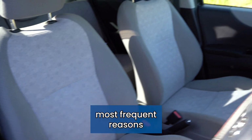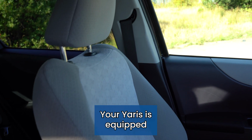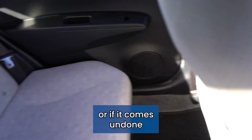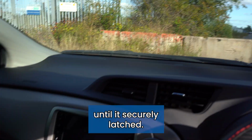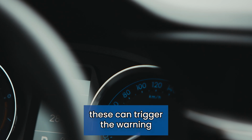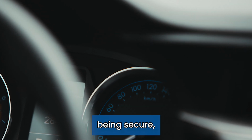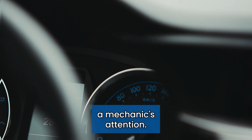One of the most frequent reasons for beeping in the Toyota Yaris is the seatbelt warning. Your Yaris is equipped with sensors that detect whether or not you or your passengers are buckled up. If the seatbelt isn't fastened properly, or if it comes undone while driving, the car will start beeping until it's securely latched. How do you fix it? Check that all seatbelts are properly fastened, even those in the rear seats, as sometimes these can trigger the warning. If the beeping continues despite all the seatbelts being secure, there may be a fault with the seatbelt sensor that requires a mechanic's attention.